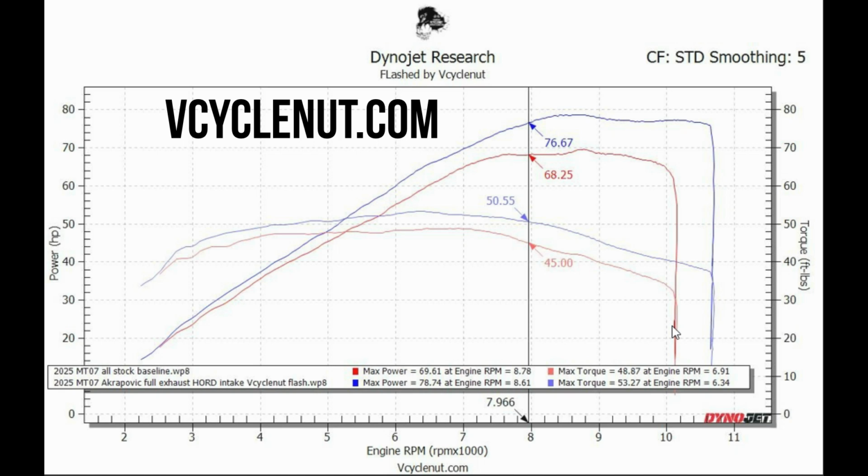So let's see how the TST airbox compares moving forward. Like I said, that should be here in the next couple days, and I'll be going through a bunch of different exhausts with that also and getting custom mapping specific for it.